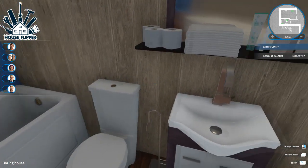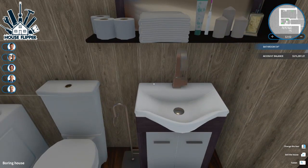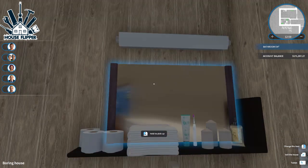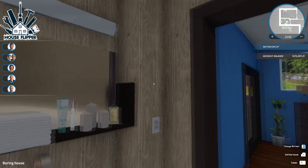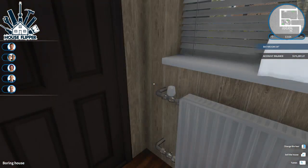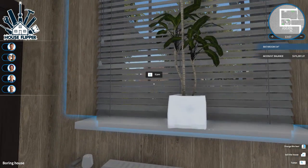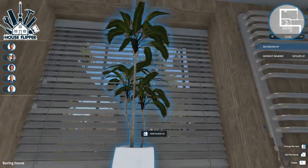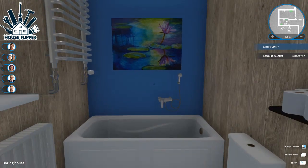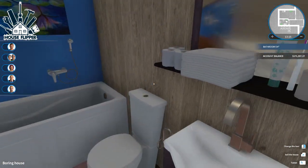We've got some new bathroom items. The toilet and sink are new. I left the bath because it was perfectly fine, it just needed a clean. We've got this really nice mirror here with a lot of random items on it. I do love clutter items, as you know from my Sims videos. And we've got a nice plant on the windowsill here. I added a blind and a towel radiator, as there was space for one there.